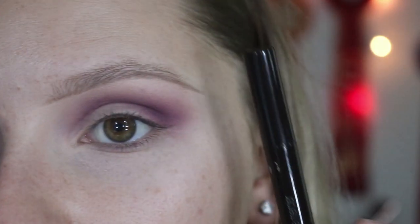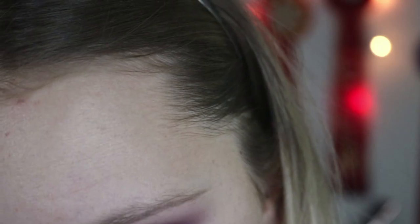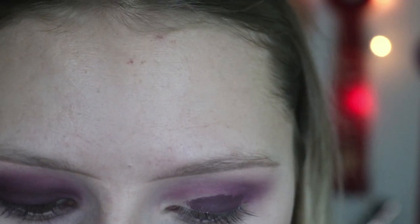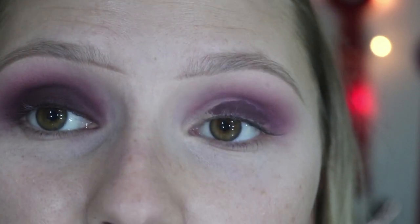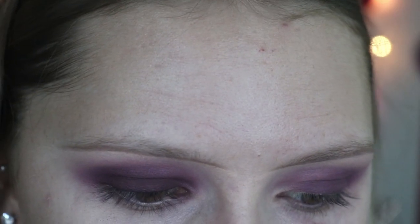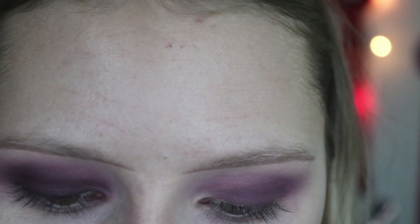I'm gonna try taking one of my Laura Mercier crayons. This is Aubergine. I'm gonna put this just on the lid. I'm gonna blend it out with my finger. I'm gonna try to blend it up to the crease, but not into the crease. And now let's go in with that color again. I'm gonna start by just packing it once again.